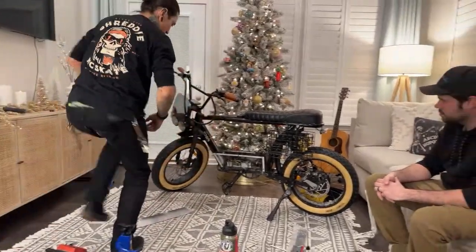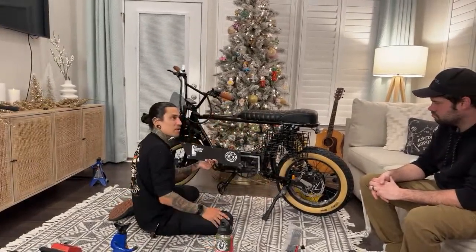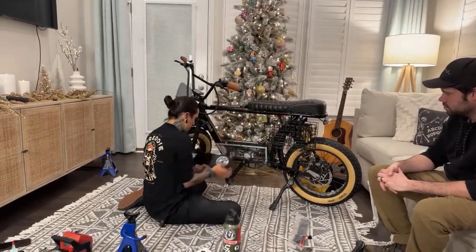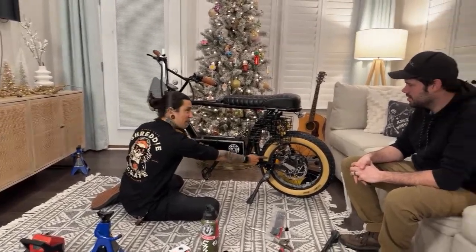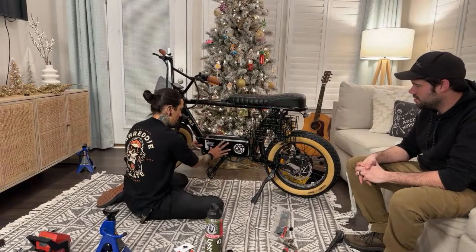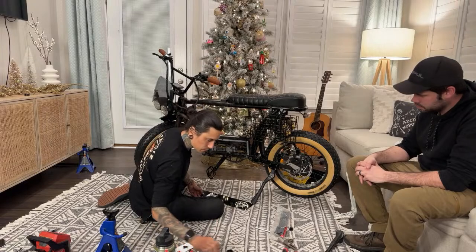Hold on, let me close this off. I think I want to wrap this or something. You think we could print some cool stuff to wrap this little section? That'd be awesome. Something that'd be actually cool to match. I like that idea. I love the handlebars with the skin wall tires.